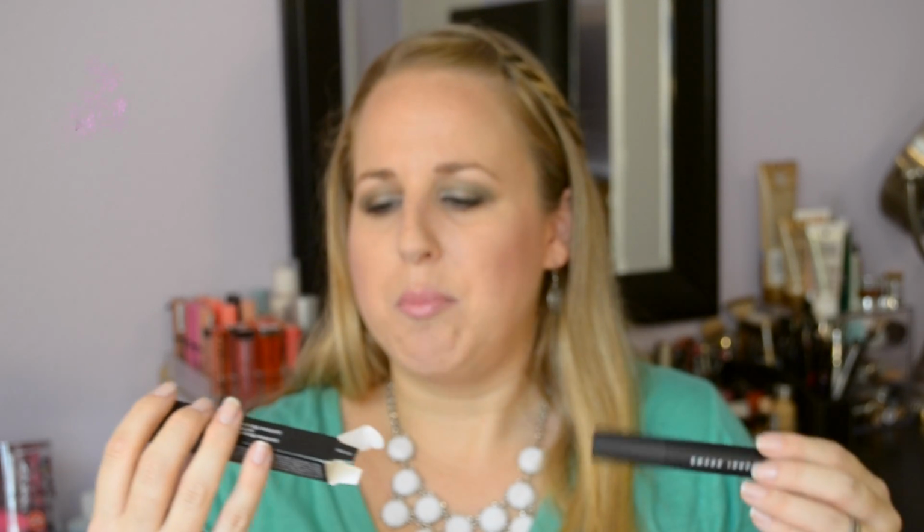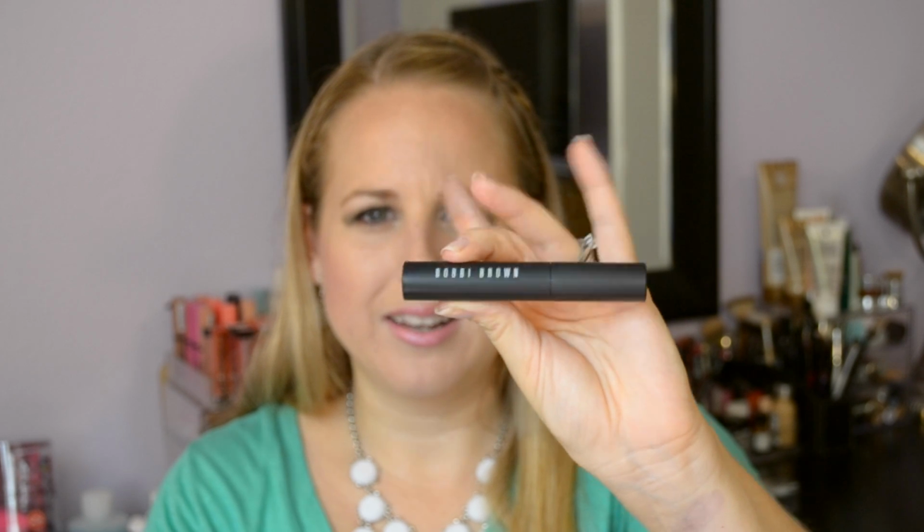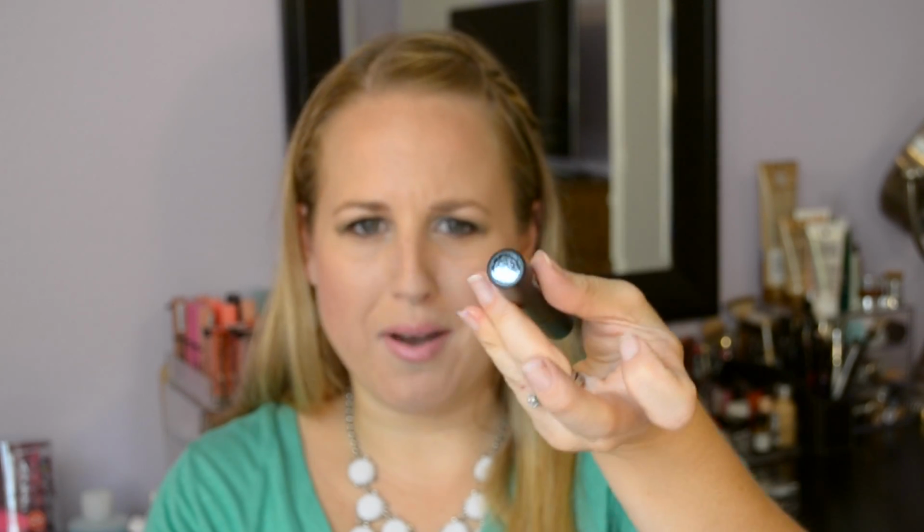Right here. Okay, so after MAC, I went to Bobbi Brown just really quick. Walking by, the mascaras caught me because they had this big display. So I got the Bobbi Brown Lash Glamour Extreme Lengthening Mascara, and I got it in black number one. And it just looks like this, just plain matte black packaging. It says Bobbi Brown on it, says the name, and the black at the bottom. Again, you will see reviews to come, but I can't open it now.